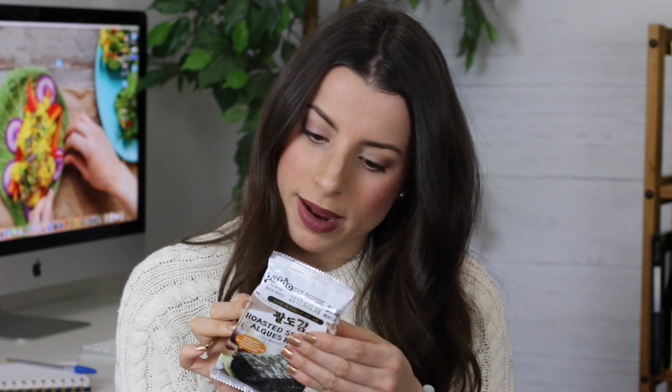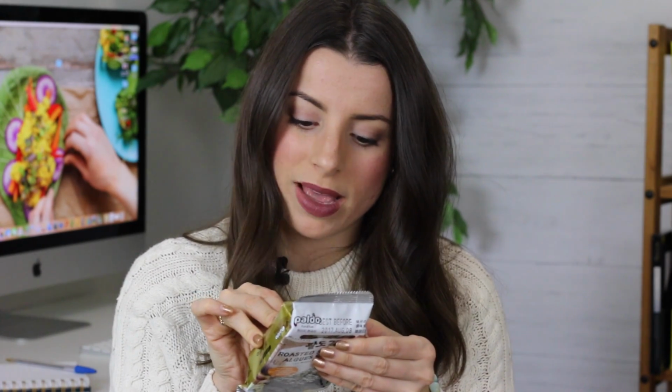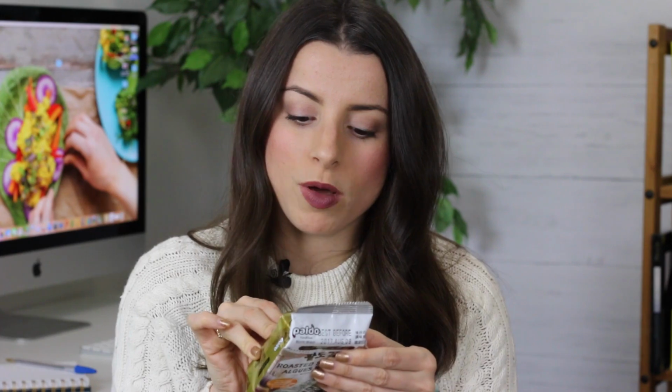They're so good, guys. I don't even think the ingredients are that bad in this one. Seaweed, corn oil, sesame oil, and salt. I think the better ones don't have corn oil, but they are so addicting. If you like ramen and sushi and that umami kind of flavor, I hope I said that right, umami, this is so good. And I'm more of a sweet person usually. This is savory and so good.